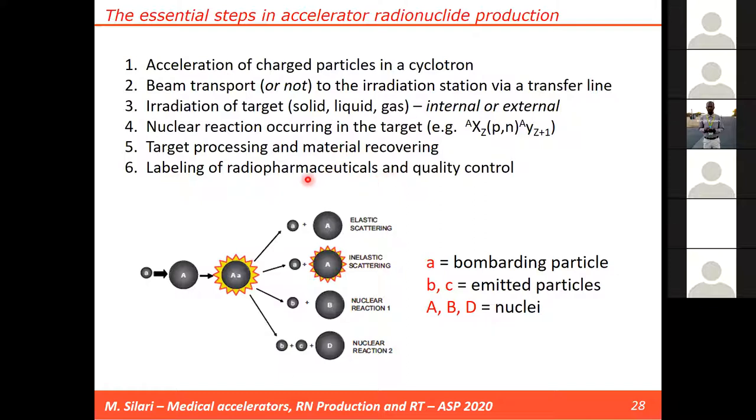And then you have to do what I mentioned. You have to label a biological pharmaceutical with the radioactive component, and it has to undergo a strict quality control before you can actually administer it to the patient.